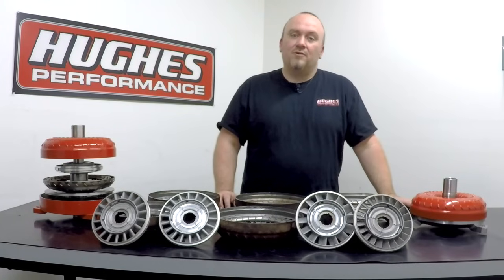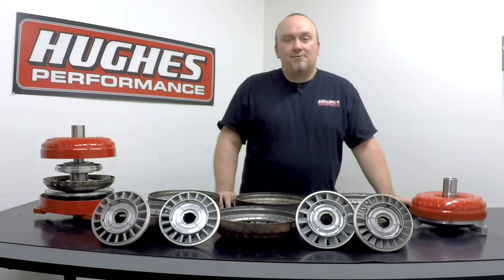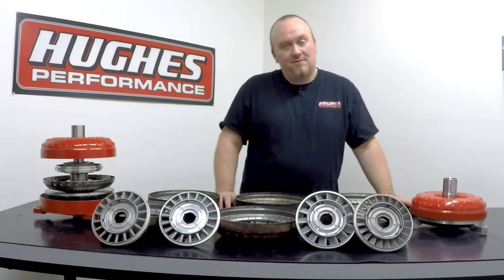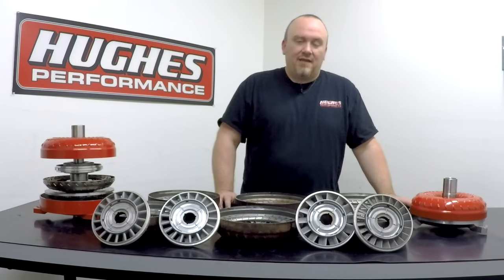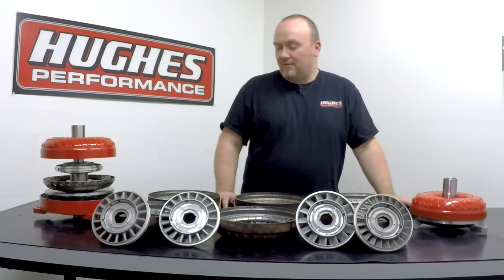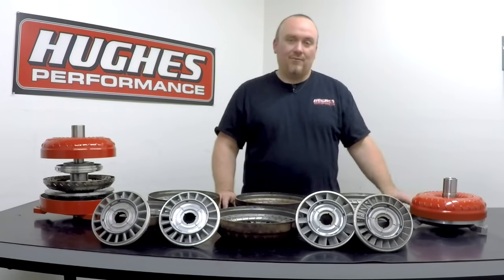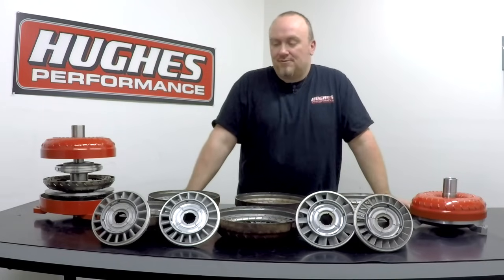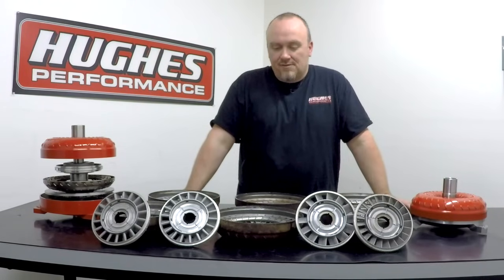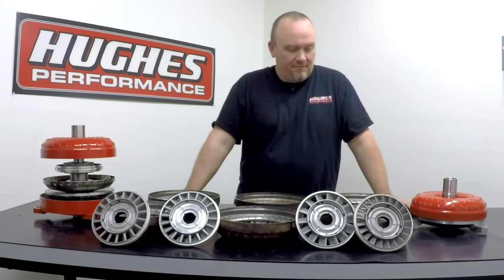Same holds true in our Pro SSX fabricated steel stators. We're building it from scratch. We can do whatever vane count and vane angle we want. Our Pro SSX stators are typically our most efficient, highest flowing stators. Fantastic choice in any max effort combination. Our Pro Series stuff can be used anywhere from a street car to a top sportsman application, everything in between. So we have a lot of versatility in our custom converter builds.